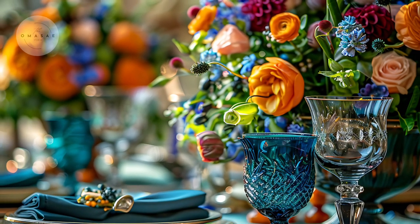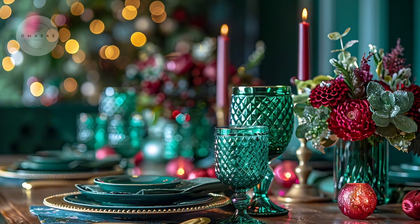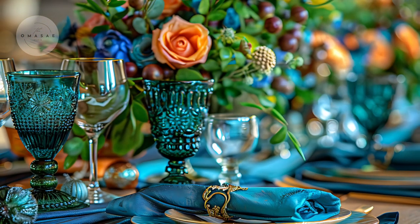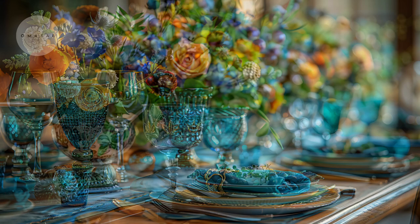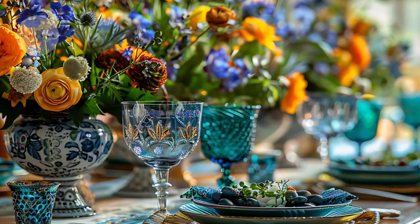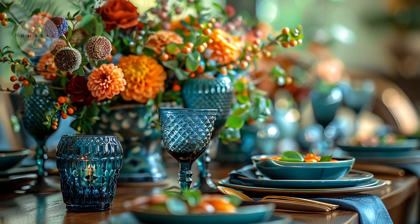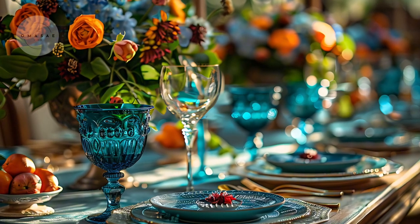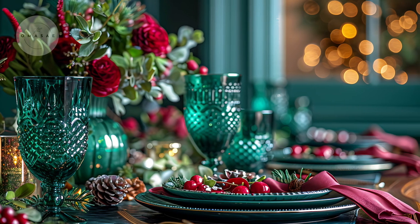When it comes to dining table decor, color is one of the most powerful tools at your disposal. Opting for bold colors can instantly transform your table into a focal point of the room. Think about rich jewel tones like emerald green, deep sapphire blue, or regal purple. These colors can be incorporated through table linens, centerpieces, or even the tableware itself.